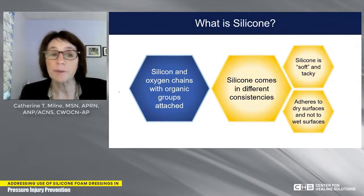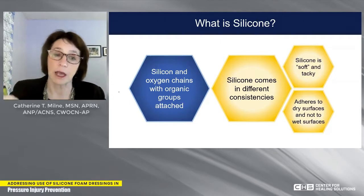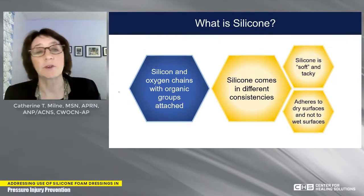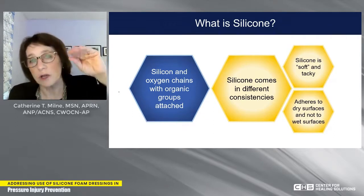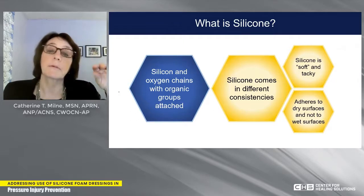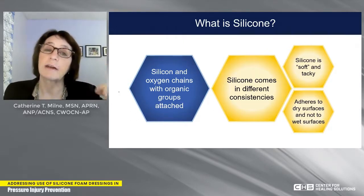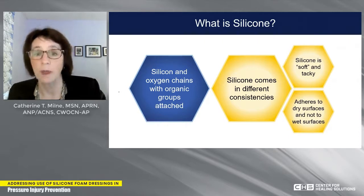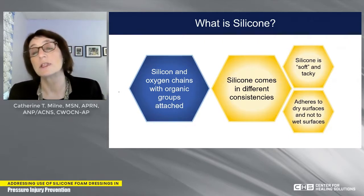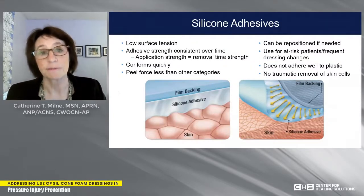So what is silicone? It's really silicon and oxygen, and then they add some organic groups. And then we have to realize that it comes in different consistencies. So silicone is soft and tacky, but it can be a little bit harder, and it can be very, very soft and almost liquid-like. So you have to have the right kind of silicone, but we do know that silicone adheres to dry surfaces well and not well to wet surfaces.